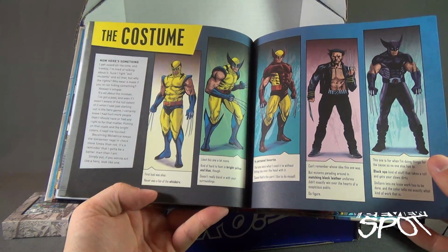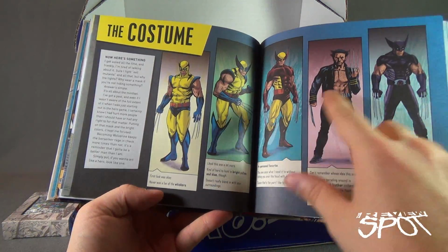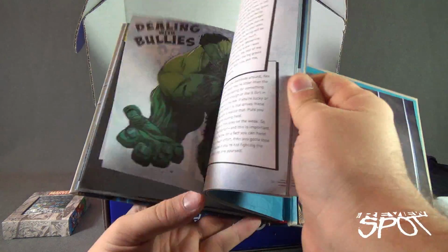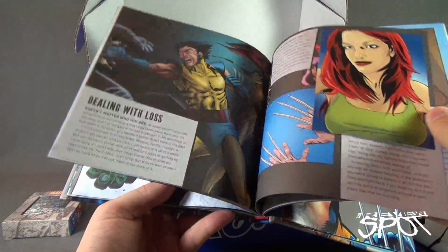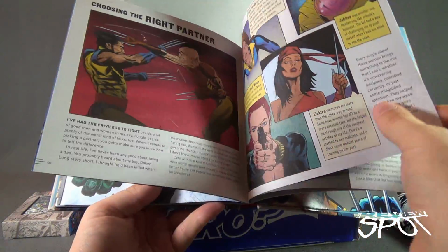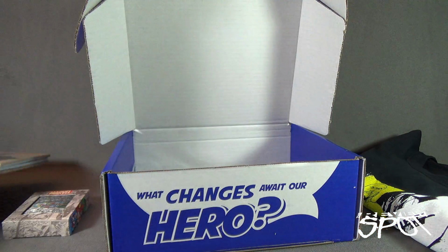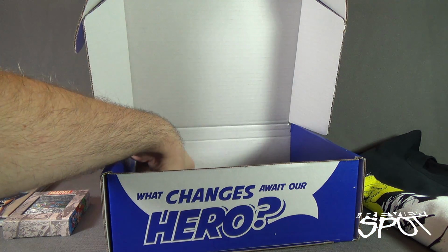There's the various costumes. One of my favorites being this one right here. Dealing with Bullies. There's Jean Grey. Yeah, quite a nice little book. Oh, and then it looks like there's a poster on the end that I can hang up in my loft. I don't actually have a loft. I wish I did have a loft.